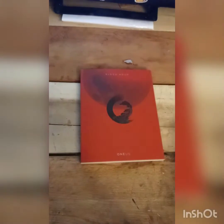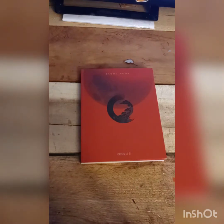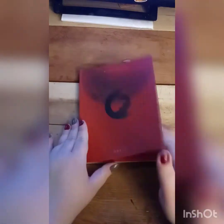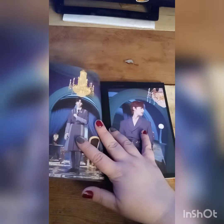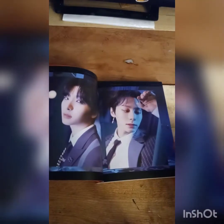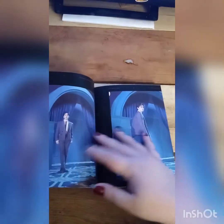Okay, so let's save these, and we're going to go through the photo books first. There's this one, and then the lyric book. Let's go through this one first. I love the ONEUS concepts a lot. Look at Leedo. There's just something about the concepts for these albums that is just fantastic. Absolutely fantastic.